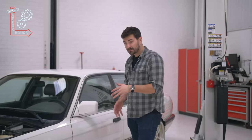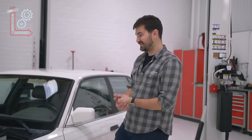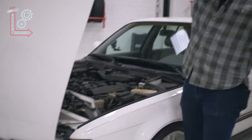So now let's talk about some stuff that I did that I didn't need to do. The first thing I actually did to this car was these headlights. I think they look fantastic.